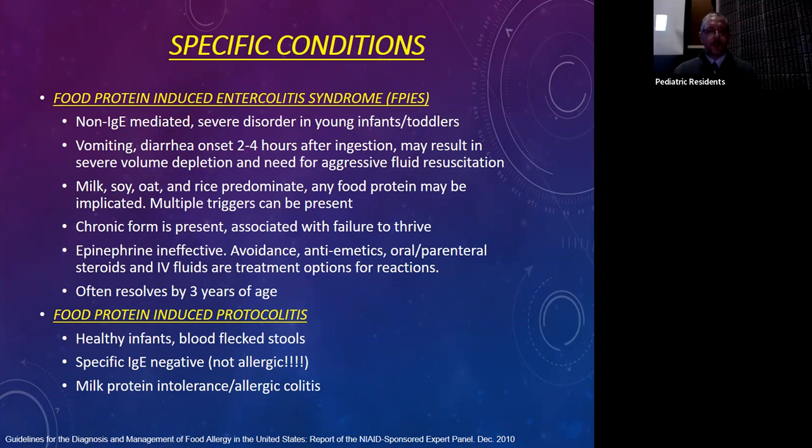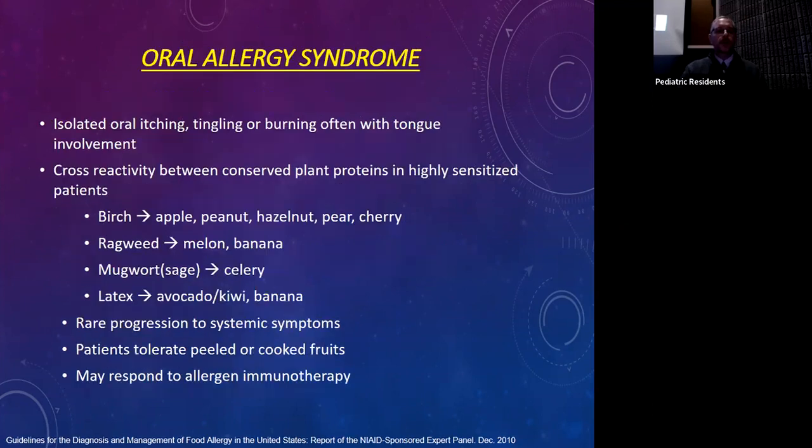And then food protein-induced proctocolitis is more of that milk protein-induced enterocolitis, relatively healthy infants with bloody stools who tolerate dietary dairy introductions, typically by 9 to 12 months.